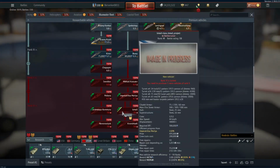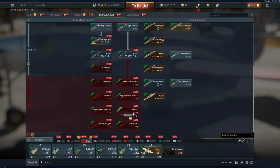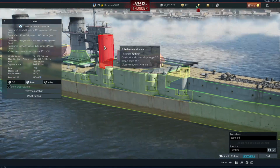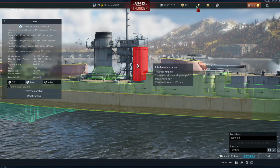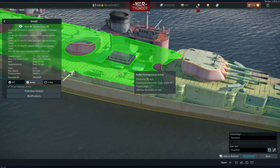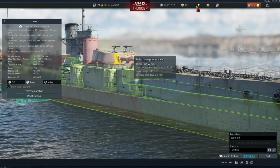So the most heavily armored part of this ship, which is not completely out there, is the conning tower. The entire conning tower is 400 millimeters thick. Isn't there only 3? Oh yeah, no, it's full. No, the main guns are 305 all the way around. But it says 300 on the main fire tower, of course, because of translation. It's also wrong because it's 305, not 300. Details.